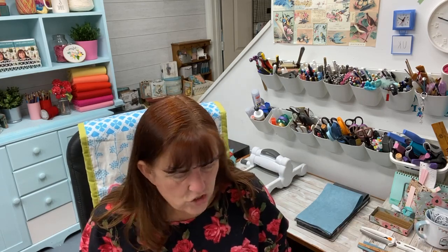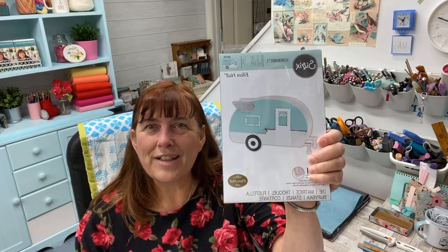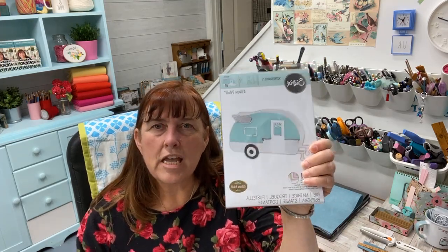Yes, step away from the tech. I know, I tried, and then I was like, oh, I'm going to be late for sending these orders and stuff. Anyway, let me just show you what we have now back in the shop. We've got our little trailer. So hopefully on Tuesday, I'm going to do a project with the trailer.